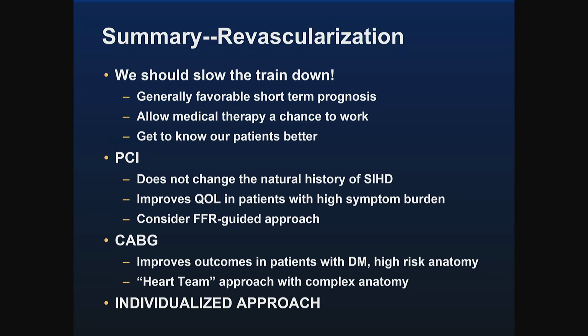These patients have favorable short-term prognosis. Medical therapy is what's going to make them live longer and have fewer heart attacks, so we should give that a chance to work. And it's also a chance to get to know your patient, to understand what their symptoms are and what they would like. PCI does not change the natural history of stable ischemic heart disease, but it does improve quality of life, especially those with high symptom burden.